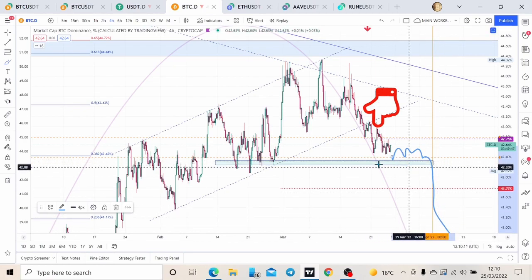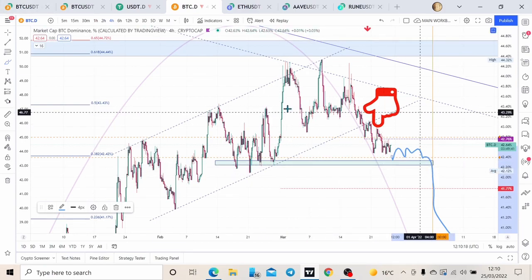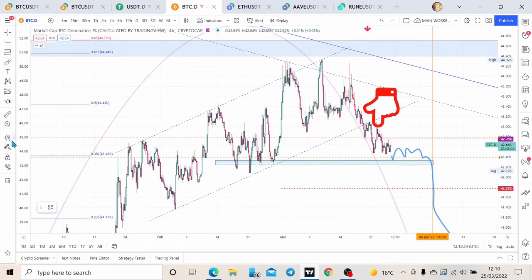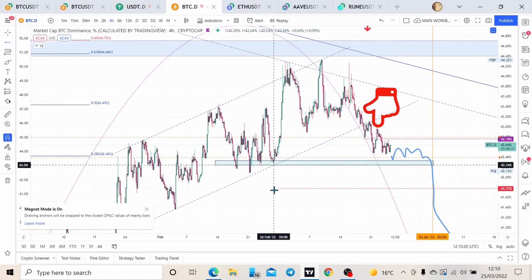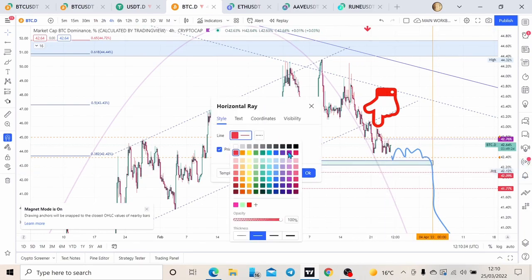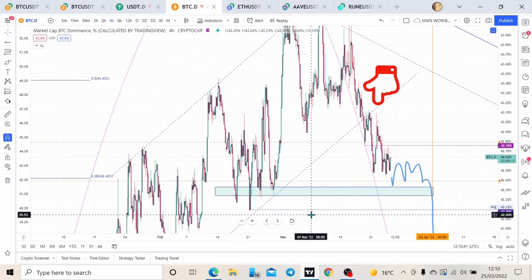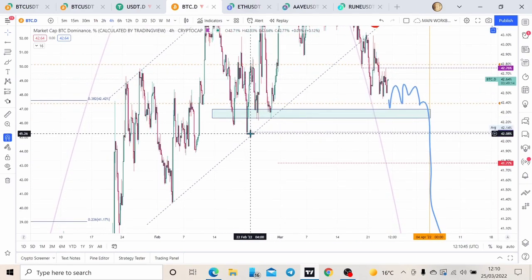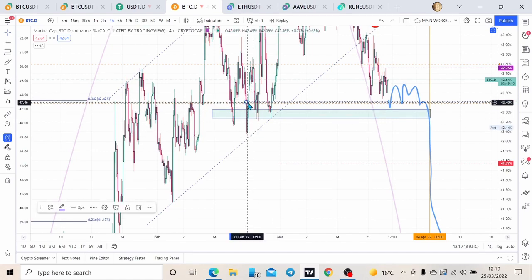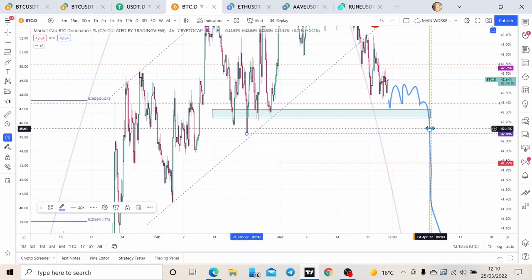And then once this breaks these levels here, you're looking at about 42. Let's actually do that accurately. Let's not be lazy about these things. Let's pop it on there. So let's put the horizontal ray on there, put the magnet on, pop down to there. Let's go for the actual low there. So what does that look like? This is the level to break in terms of dominance. Once this level breaks, we're going to see some rather lovely altcoin action. That level is 42%, so bear that in mind.